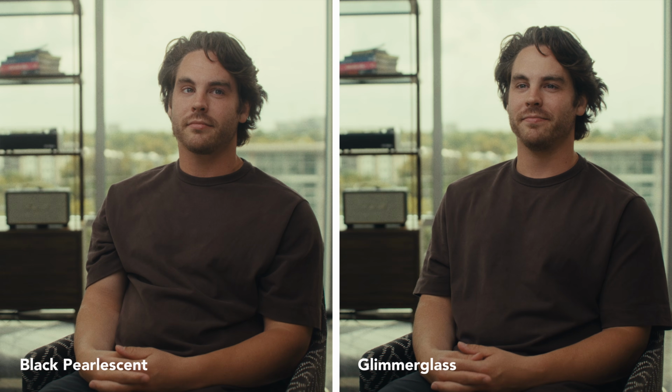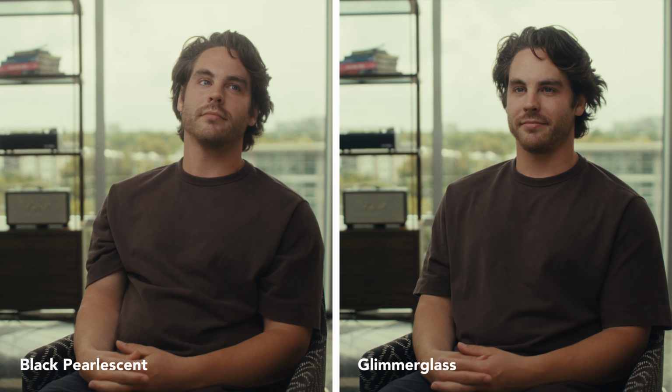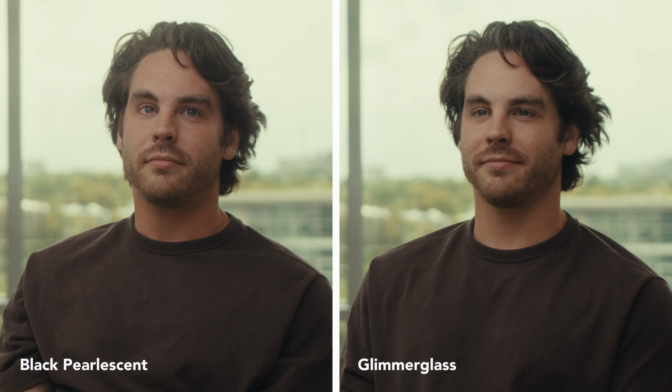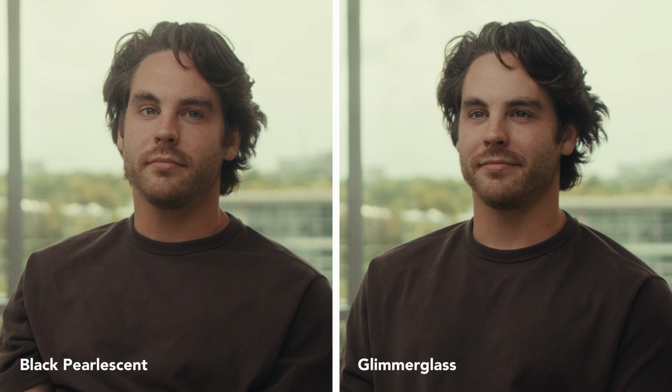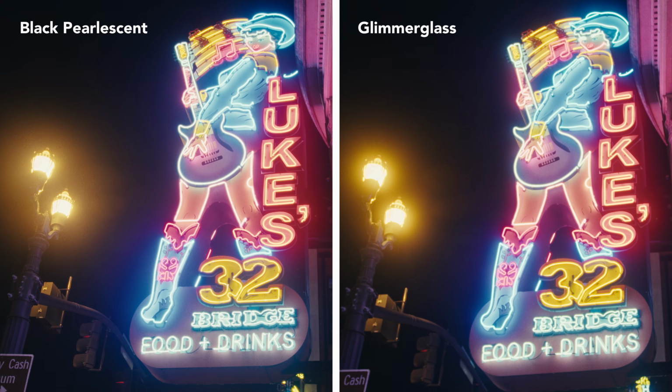So yeah, that's pretty much it for me. And for now, I find Glimmerglass to give you that perfect blend between a soft, vintagey, bloom looking diffused image without going too over the top, losing contrast, losing sharpness, and your highlights kind of looking a bit corny.